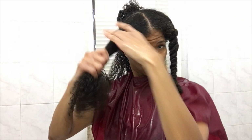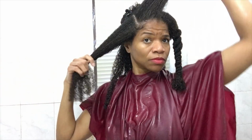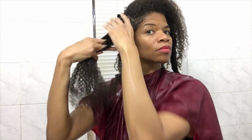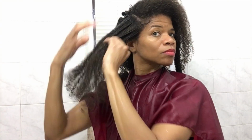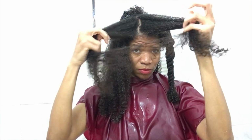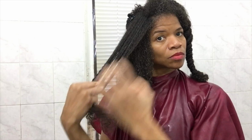And then now I'm showing you the size of the sections that I used to add the avocado moisture milk. And just like with the white peony, I did mostly rake and smooth, and now I'm smoothing it in, making sure I've got complete coverage and those curls look nice and juicy. So I do another division of the hair, adding the avocado milk. I did my rake, and now I'm doing the smoothing, moving on to the next section, and it happens to be the last section.